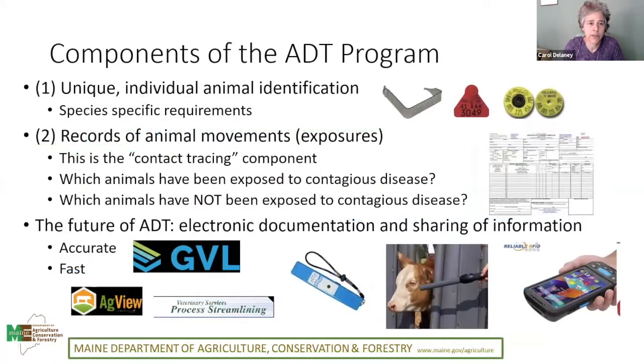Okay, so in components, we just said, traceability is identification of animals, and that means ear tags, and each species has a requirement. And the federal government are the ones who have come up with this. There's discussions all the time now on what type of ear tags, what qualifies.